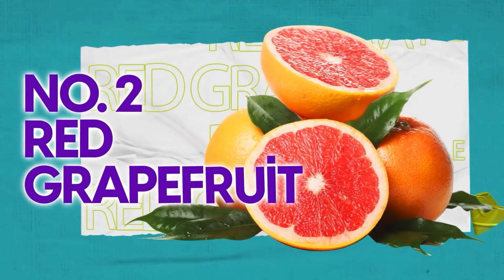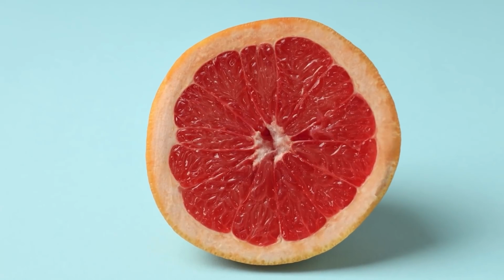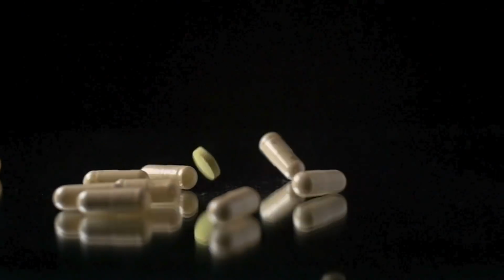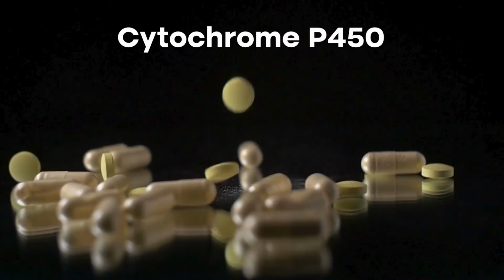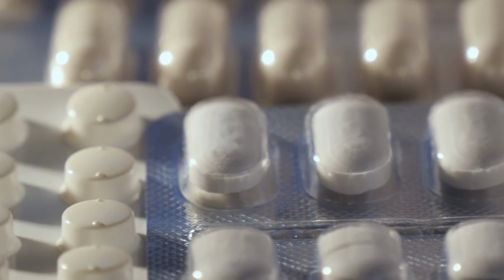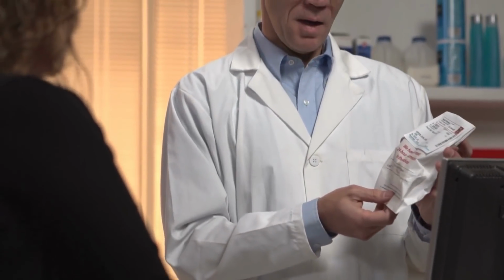Number 2. Red grapefruit. Whether the flesh of a grapefruit is red, pink, orange, or yellow, you need to be very careful of grapefruit when you take certain prescription drugs. Nearly half of oral prescription medications are absorbed via an enzyme group called cytochrome P450. But these enzymes can limit the effectiveness of certain drugs inside the body. To counteract this effect, pharmaceutical companies often increase the dosage of their pills.